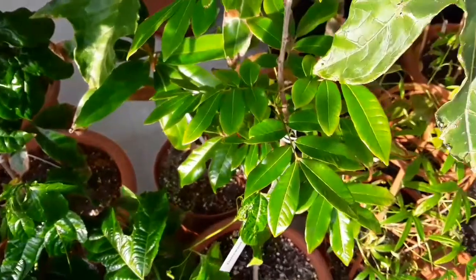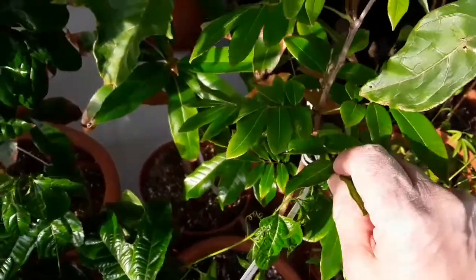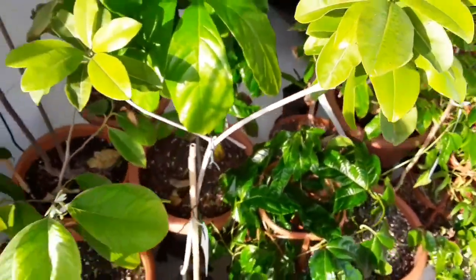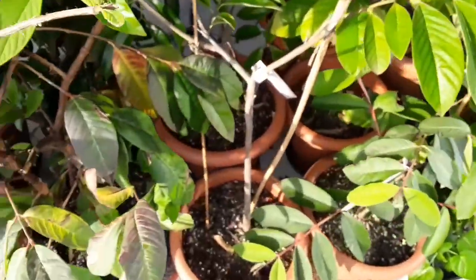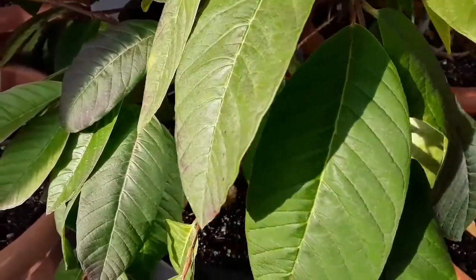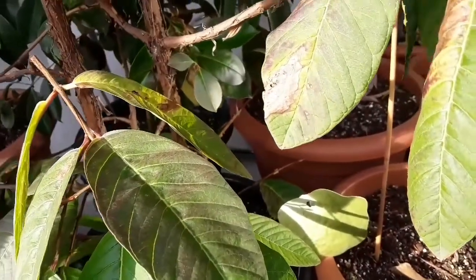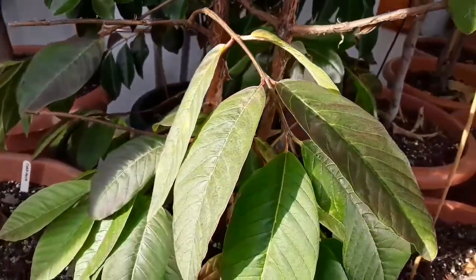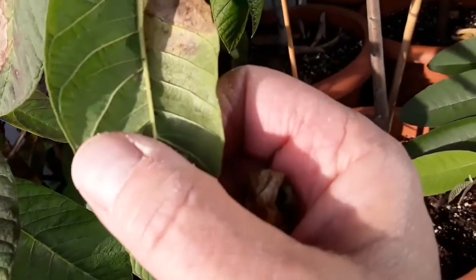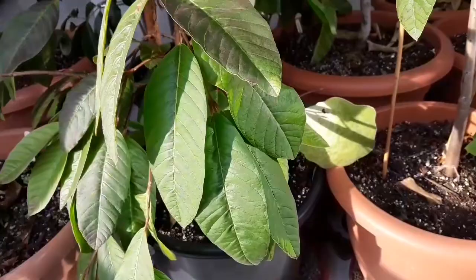It's worth having a quick look over the plants and just inspecting underneath the leaves, to see if you've got any problems with thrips or spider mites, scale insect. They're particularly problems on the citrus. Tend to get some thrips on the guavas in winter. Had quite a bad infestation last year. If it's just one or two, you can just squash them. But if you start to get a largish infestation, then it's well worth spraying them.